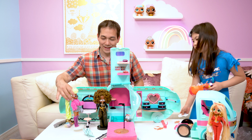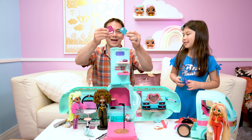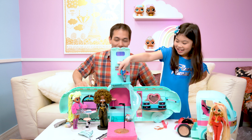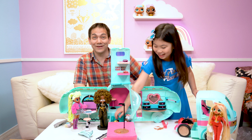Hey, what else did you get in that blind bag? I got these placemats. Let's put them on the table. Ooh, they're super cool design. They've even got the forks and place settings up. Hurry up, I want to go down too. Okay. Go! Whoa! Actually, that slide works really well.